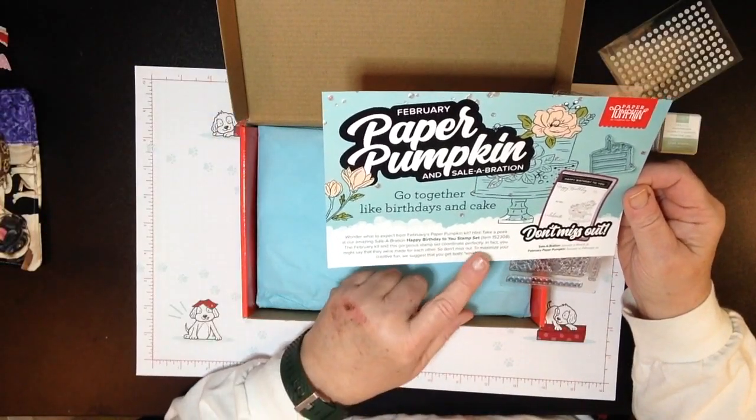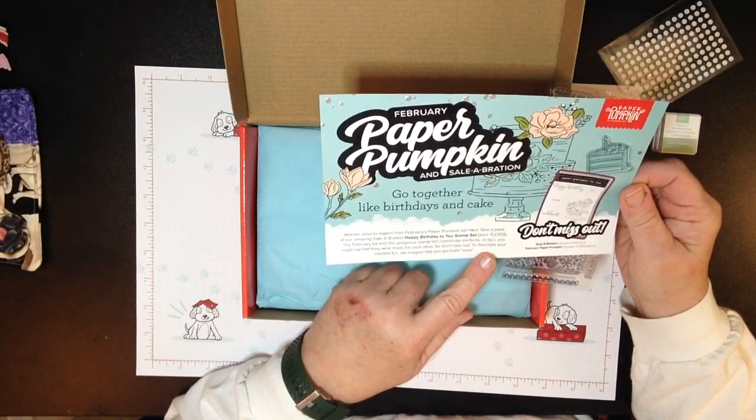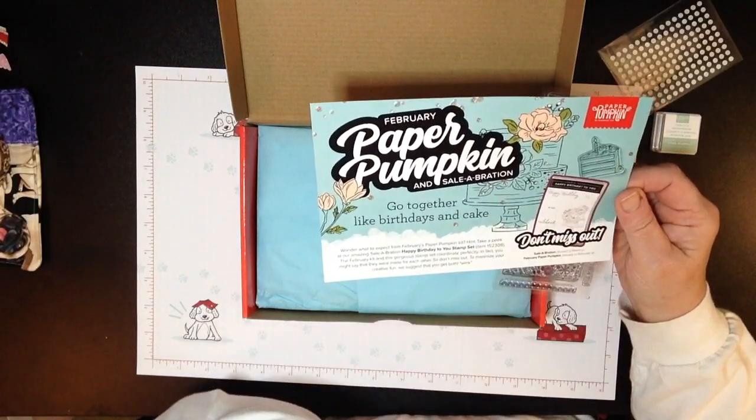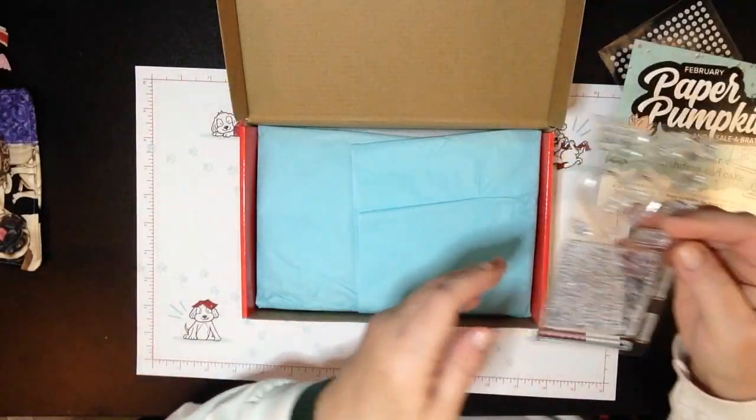So this is going to be coordinating with the Happy Birthday to You stamp set, which is a free Celebration stamp set, and it's this birthday cake. So they already are showing you a little slice of cake, which is wonderful. So that's going to be a lot of fun. And here's the stamp set.